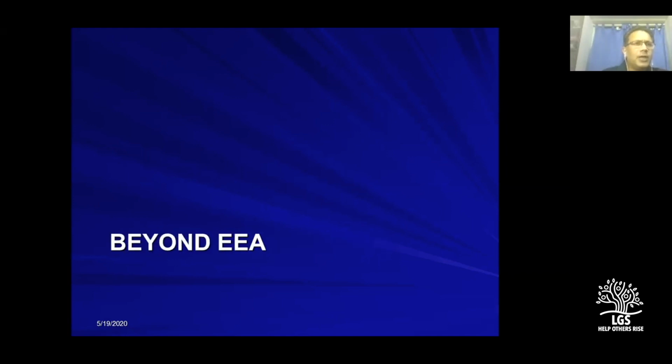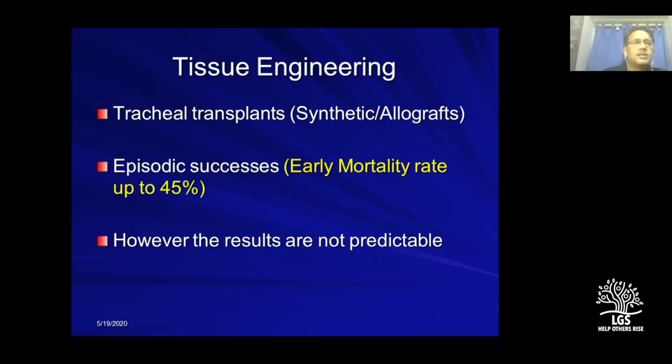Now, very finally, I would end by going beyond end-to-end anastomosis. There are certain things that have been tried over the years: tissue engineering techniques, tracheal transplants. Of course, these are not new; they've been tried earlier as well. You have synthetic options like the Marlex mesh. You have a lot of allografts, like aortic allografts and free flaps, that have been used. There have been episodic successes. For example, you have had patients who have lived up to 28 years post a transplant.